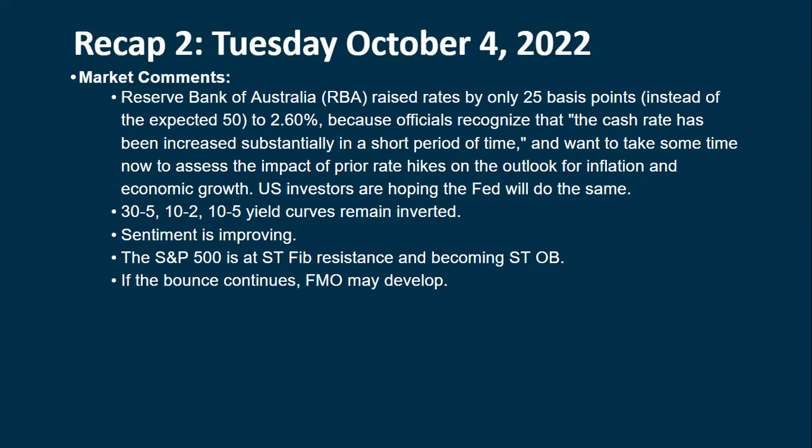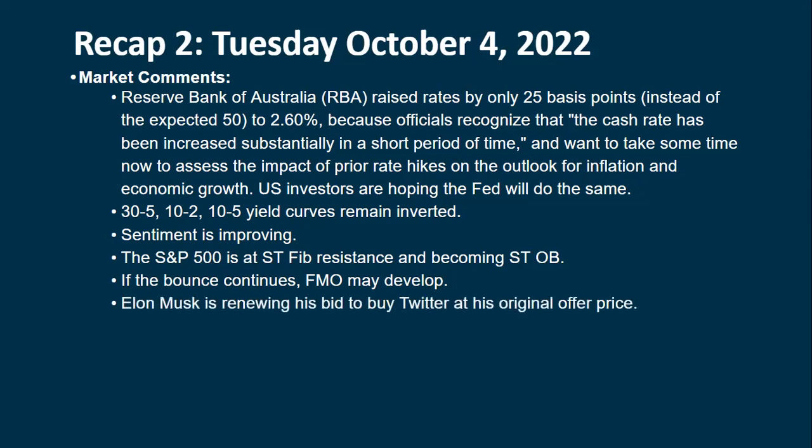That's how the game tends to play out quite a bit. Another thing that's interesting that gave at least Twitter some support is it looks like Elon Musk is coming back in, and he's going to come back with his original offer price and say, yeah, I think I'll buy this thing after all. So that's kind of making the news rounds right now.